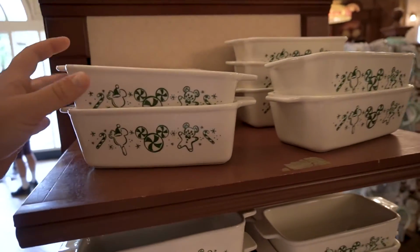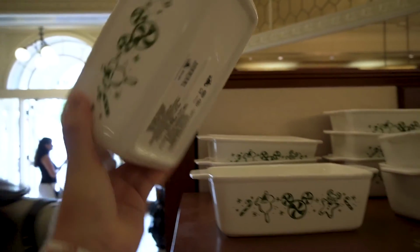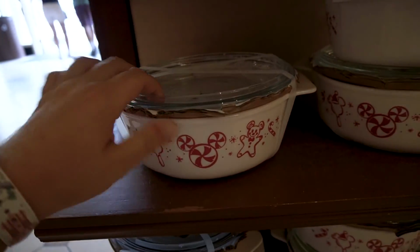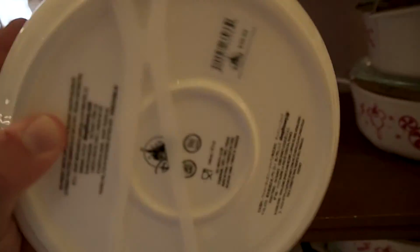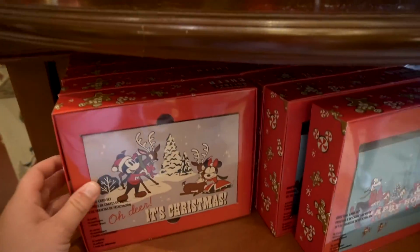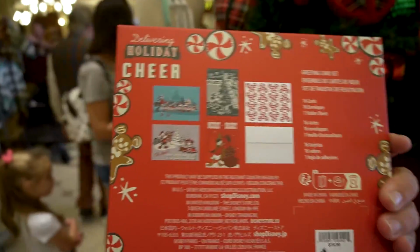And one of the cool things they've got is they've got these classic Tupperwares. Like, these are actually ceramic. $30 for this loaf pan. Then you've got this bake set, this bakeware kit right here, which is $40 for that. They also do have a Christmas card greeting set. $20 for that, and you can see on the back what comes with it.